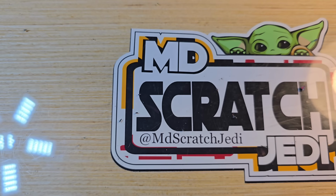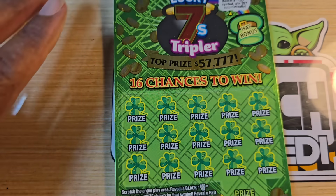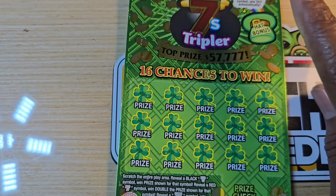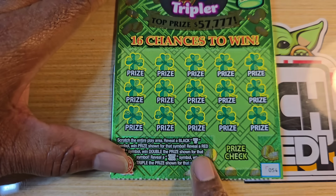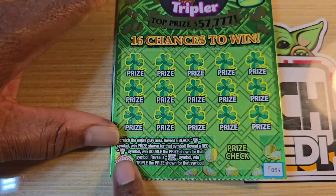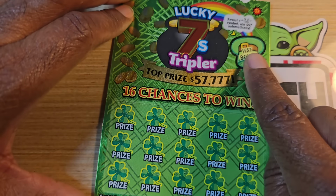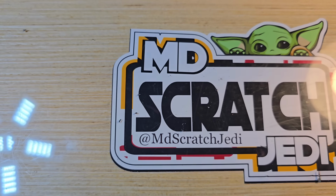Okay, next up we got the $5 ticket. I only have 5 of these. I will be doing a full book of these. This will be posted on the weekend, probably Sunday, Memorial Day Sunday. On this one we're looking for the 7 symbol, same as the other one. Black 7 symbol, automatic win. The red one is double the prize, and a 3X is triple the prize. Horseshoe up here gets you $57 this time. Odds on this ticket, 1 in 3.95.